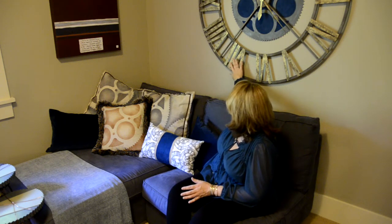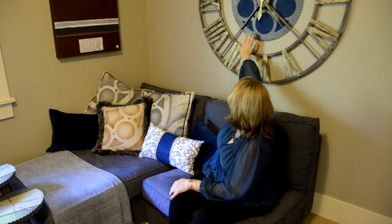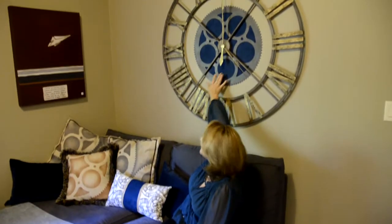Here's our spray painted pillows that we showed you in another DIY video. We have a fun clock, and I put one of the same gears behind it. One simple trick, if you have an interesting item you want to stand out from the wall, put some fabric behind it in a bright color to draw people's eye to it.